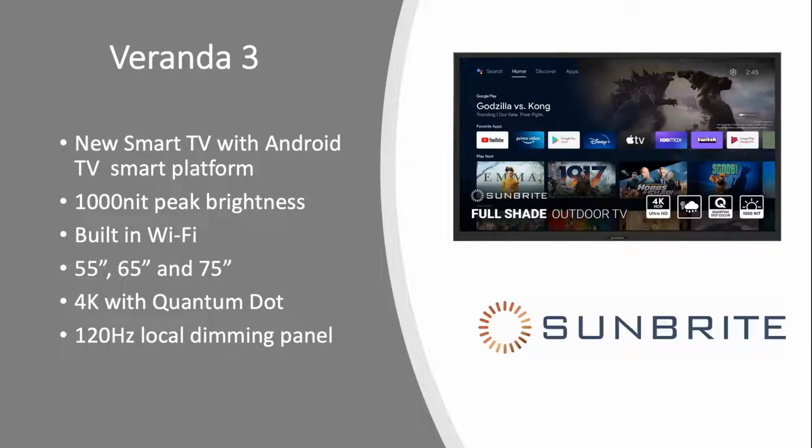So what you're getting is the great color of quantum dot. You're getting 120 hertz, so divisible by 24 as well as 30. So your 2 main frame rates, so you'll get great motion. Then local dimming, so you kind of get the best of both worlds. You get that local dimming, so compared to say the old plasmas or an OLED, but you get the brightness of an LED. So a really happy medium with the panel technology there.